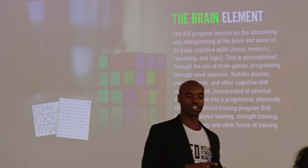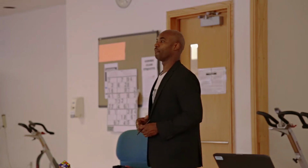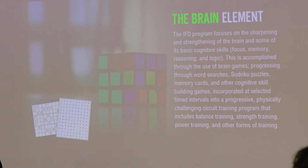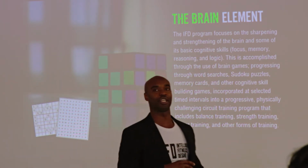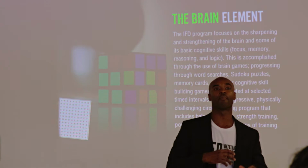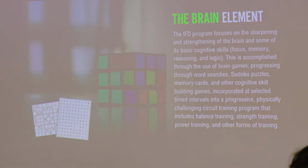After progressing through a series of word searches, we progress through Sudoku puzzles, varying from easy to hard. After the Sudoku puzzle, we use memory card games. After memory card games, we go to the Rubik's Cube. After the Rubik's Cube, we once again start to progress through a series of logic, cognitive skill building games, both number and letter.